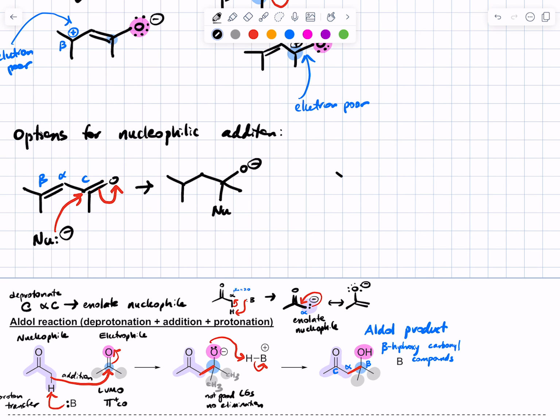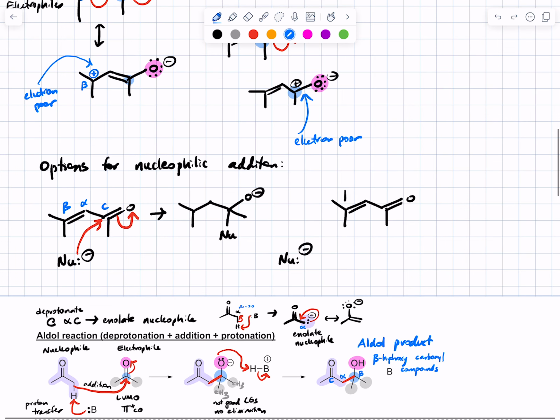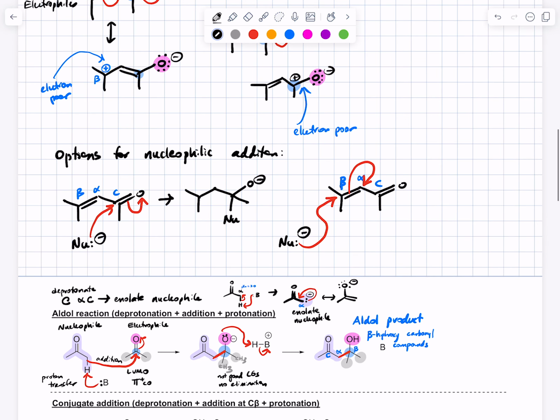The second option is for the nucleophile to attack at the beta carbon. We've already said that the beta carbon is electron poor for reasons that were described above. If the nucleophile attacks the beta carbon, electrons in the pi bond between alpha and beta need to shift over, and you can draw that happening in one of two possible ways.